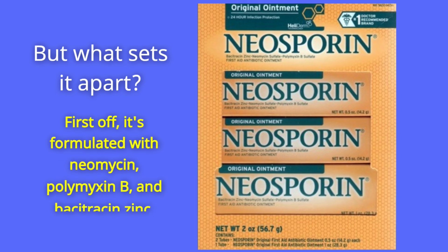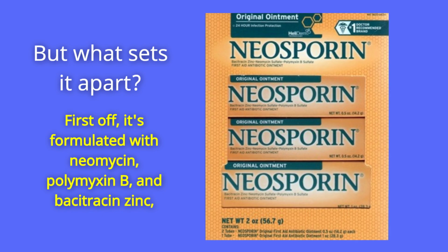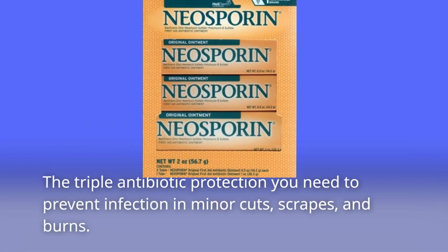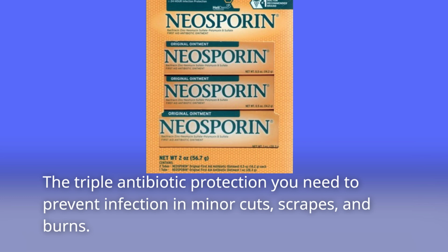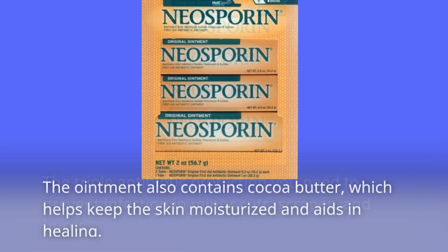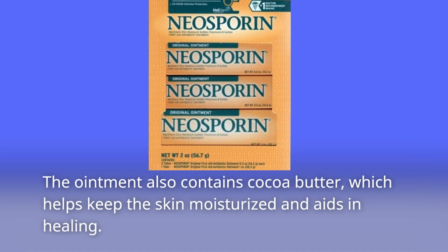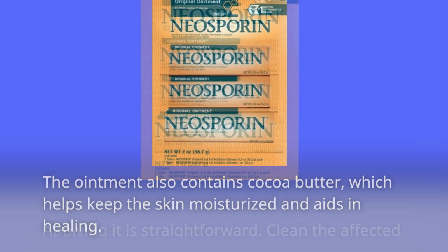First off, it's formulated with neomycin, polymyxin B, and bacitracin zinc. The triple antibiotic protection you need to prevent infection in minor cuts, scrapes, and burns. The ointment also contains cocoa butter, which helps keep the skin moisturized and aids in healing.